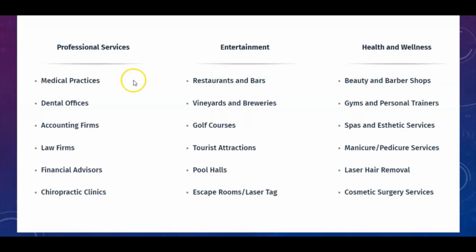This is absolutely incredible for any local business or service that's really looking to dominate the local market. For example, if you own any of these businesses here, it will work fantastic for any of them.